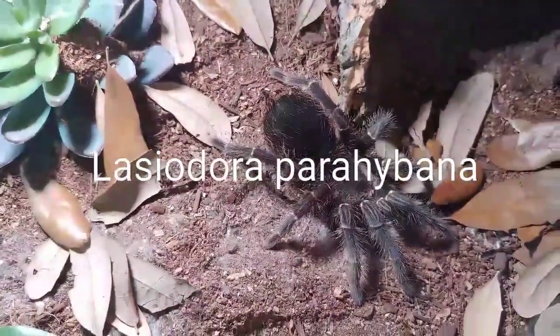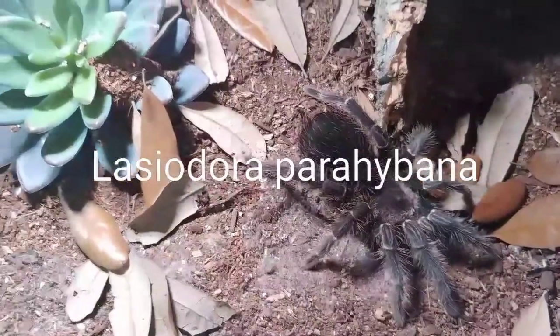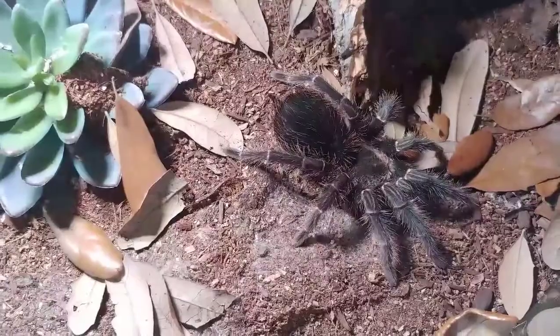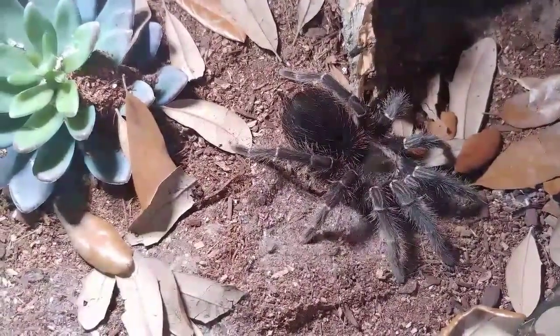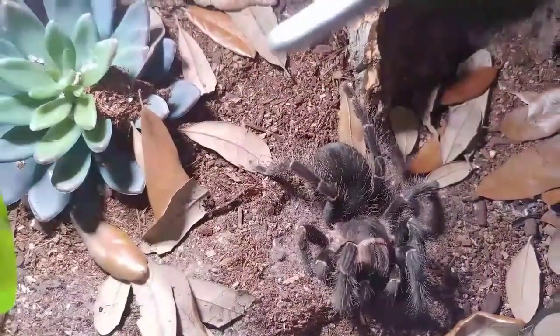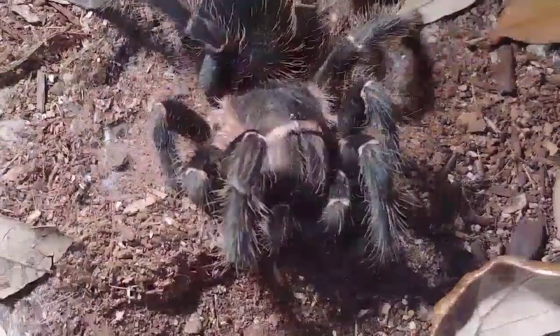This is Peekaboo. She's my big LP girl. She's still not quite grown, and I'm going to give her a small dubia. She doesn't need to eat a lot more right now. And that's it.